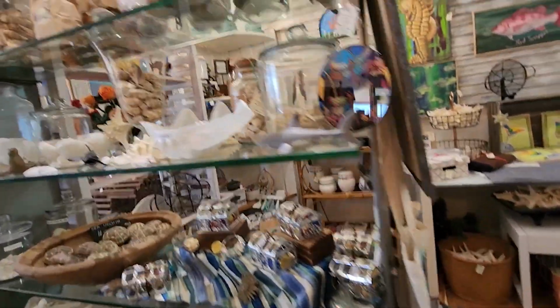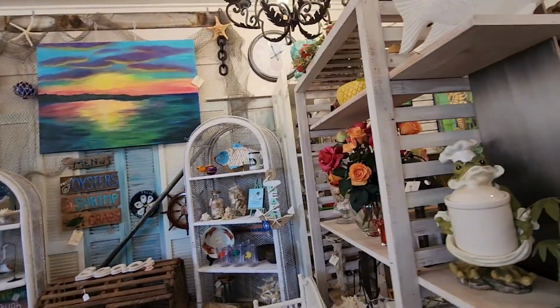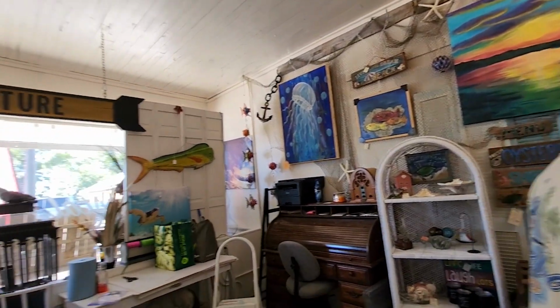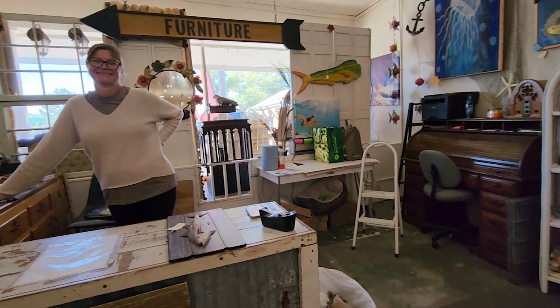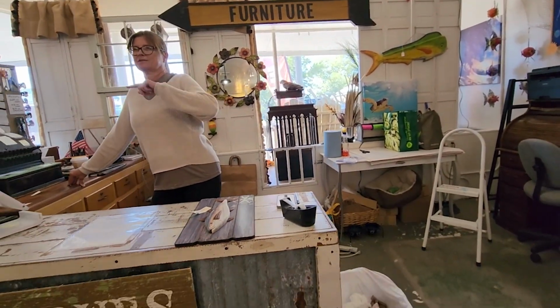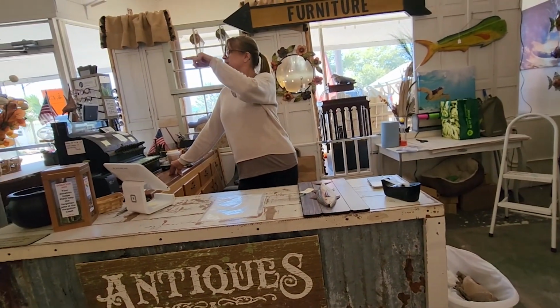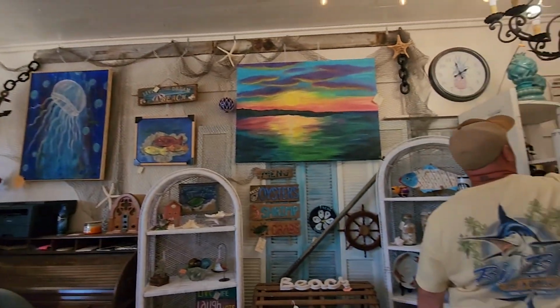So, anyway, if you're ever here in Carabelle, you have to check out this place. I'm telling you guys, this is so neat. And this is the owner. I'm just one of the shop owners. Oh, you're one of the vendors. Yep. So how many vendors are here? Six, seven, about 10. So there's 10 vendors here, possibly more, give or take.